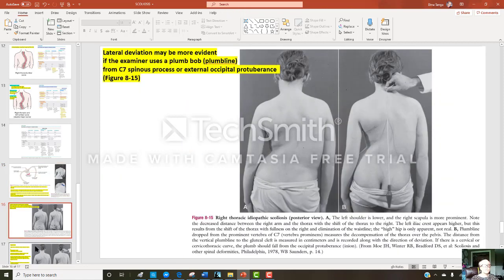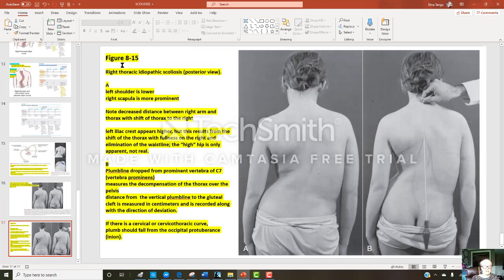Moving on. Lateral deviation may be more prominent if the examiner uses a plumb line from the C7 spinous process or external occipital protuberance. Right thoracic idiopathic scoliosis is what we're looking at.